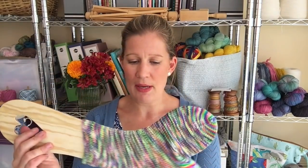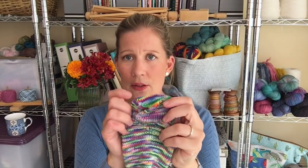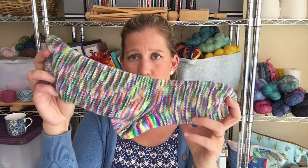I really enjoy this pattern. You work it cuff down, and my sock boxes are going everywhere. Work it cuff down, and then with some increases, you create a triangle for the back of the heel. Then you do some short rows, I guess they are, and then you're back to knitting the foot.